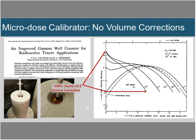So one of the things that, sorry, go ahead. Were you finished? Yeah. So that's one of the reasons why I built the microdose calibrators I did, with a very large opening, the 2-inch diameter opening, and the 10 centimeter in depth. So it's a very large sampling well. Great, awesome. Thank you very much. And again, if anyone has any follow-on comments to that, let me know.